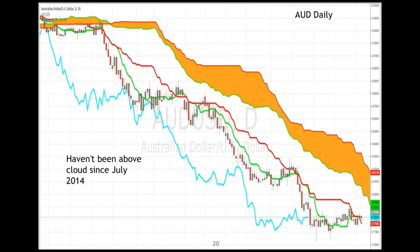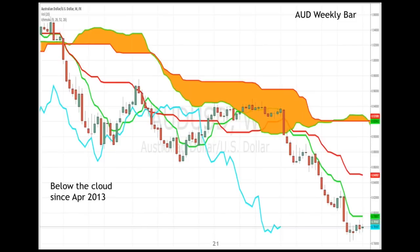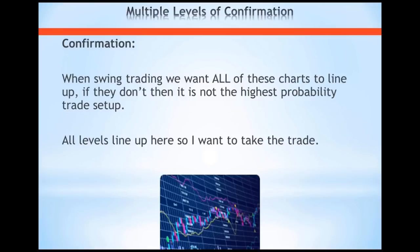The weekly bar has been below the cloud since April of 2013. So my second level of confirmation via the weekly has only been in favor of shorts since 2013, meaning that I'm only looking for shorts on the 4-hour bar in the AUD, okay? Confirmation. When swing trading, I want all of these charts to line up. If they don't, then it is not the highest probability trade setup.